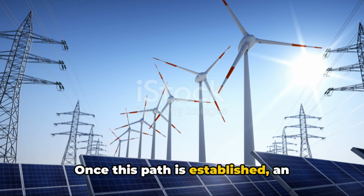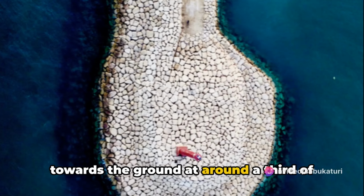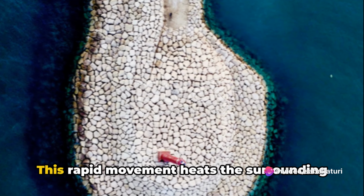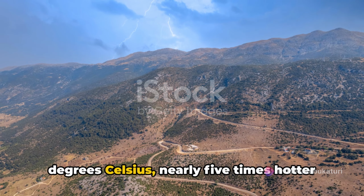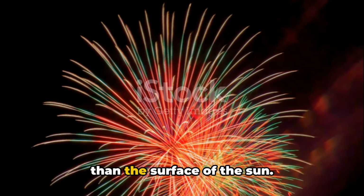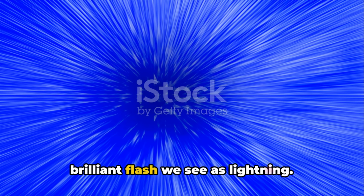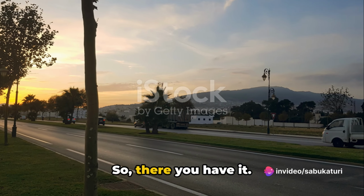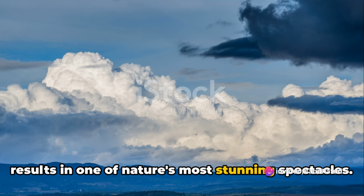Once this path is established, an electrical current surges along it, racing towards the ground at around a third of the speed of light. This rapid movement heats the surrounding air to an incredible 30,000 degrees Celsius, nearly 5 times hotter than the surface of the sun. It's this sudden heating that creates the brilliant flash we see as lightning. So, there you have it. The thrilling dance of charges that results in one of nature's most stunning spectacles.